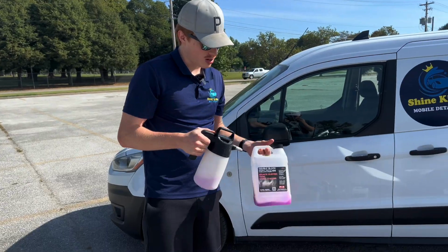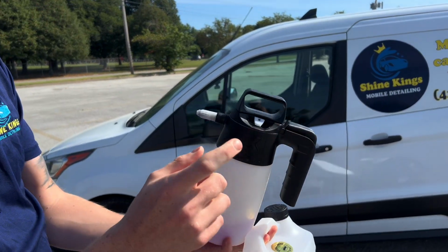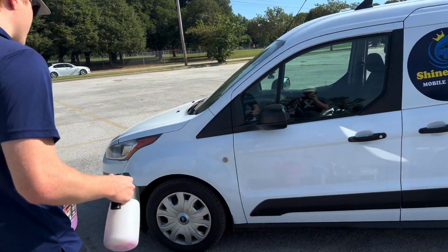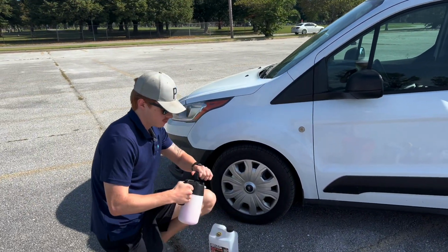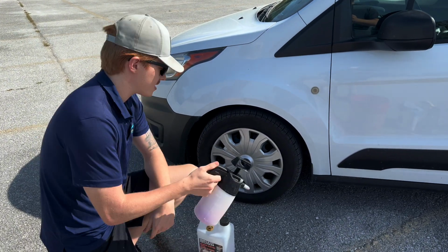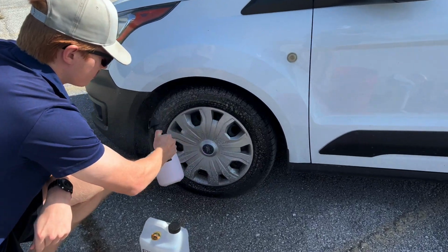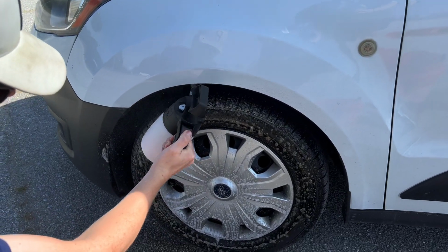We put this into our bucket just a little bit, and the main thing we put it in is our IK foamer. What this does, I'll just show you a little bit. Pump it up. We've got some just left over from the last job. Basically to spray the entire tire and the wheel well.